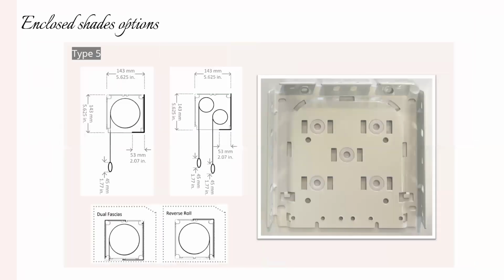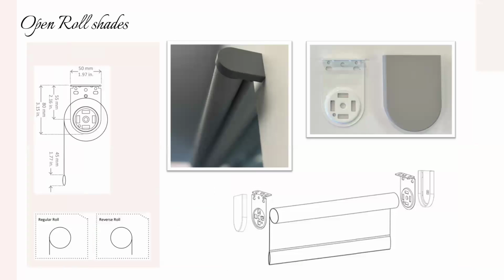Now, our brackets for the 5.5 fascia are designed to support either single or dual shades, giving you the flexibility to combine blackout and translucent fabrics, a popular option in bedrooms. When it comes to our open roll option, we offer sleek finished end caps that enhance the aesthetic of the open roll design. These end caps come in 5 colors: white, vanilla, gray, black, and the newly released chrome.